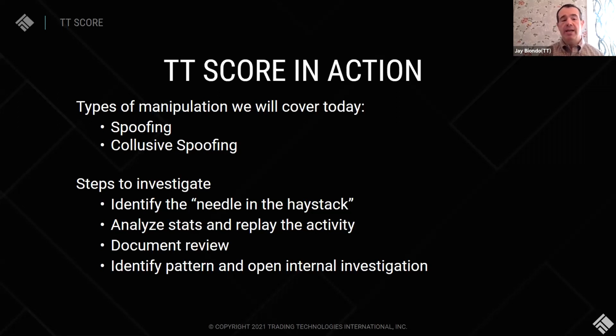The types of manipulation that we will cover today are spoofing and collusive spoofing, and I will walk you through what is something of a typical day of a compliance officer who's using TT Score. First, we will use a tool called the heat map to identify what we call the needle in the haystack, or the individual within the firm that's engaging in the riskiest activity from a regulatory perspective. We'll then be able to start to investigate the activity, the clusters themselves, and replay the trading activity within the context of the market. Once we have completed our investigation, we can document our review within TT Score, and if we are identifying a pattern of concern, we can open an internal investigation and use TT Score's fully integrated case management system. So now I will switch over to the demo.